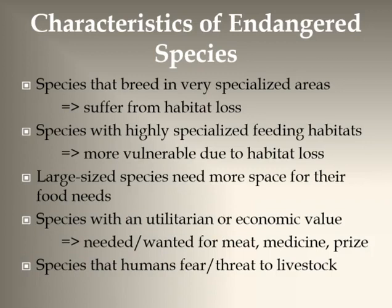A species that has a greater value to humans will be at greater risk due to overharvesting, such as sharks for shark fin soup or bluefin tuna for sushi. Species we fear, like wolves, alligators, or mountain lions, or that may threaten our livestock, like wolves, are more likely to be hunted or removed by humans.